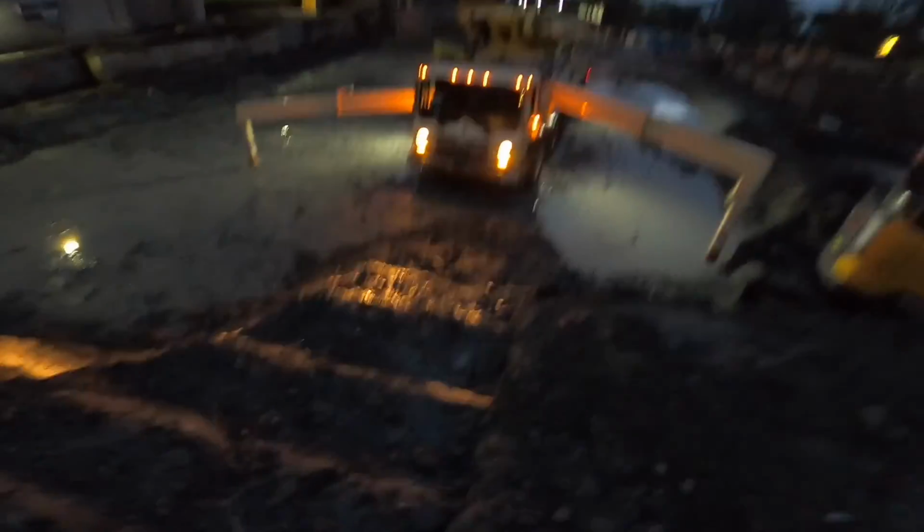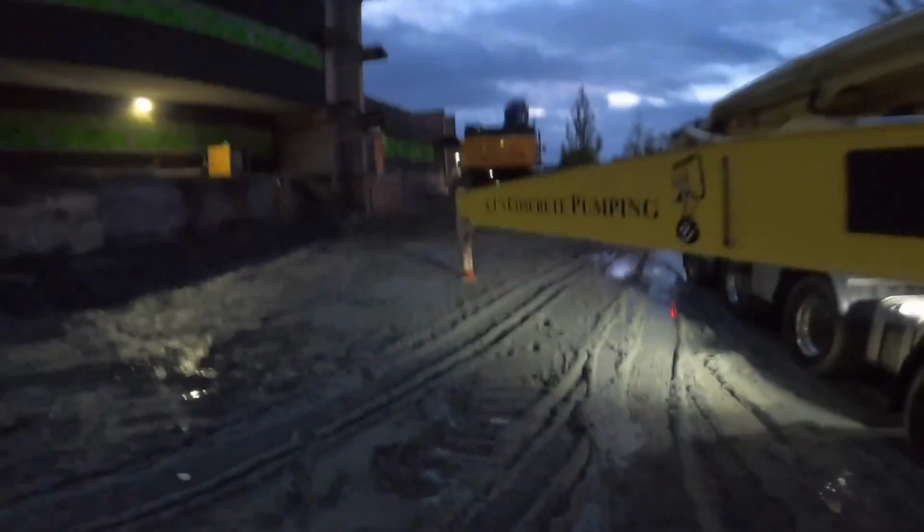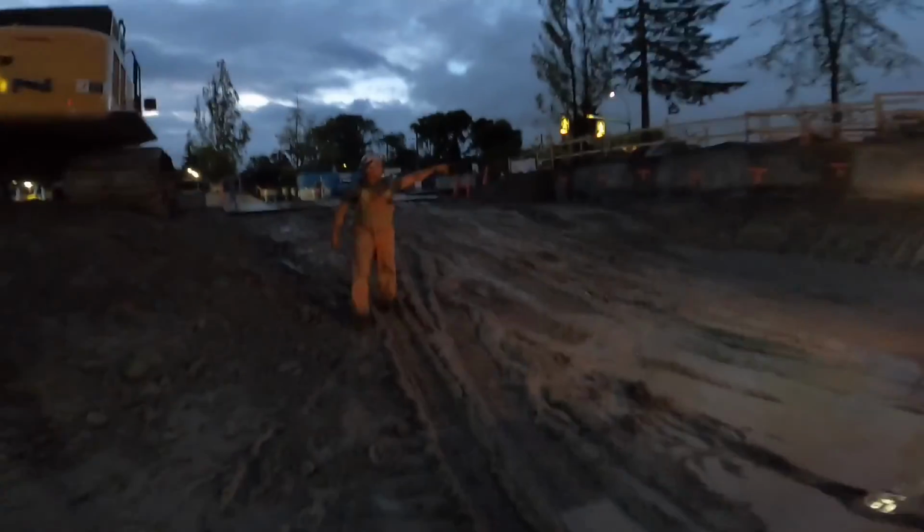Okay, so we'll get this guy set up. Wow, this is slippery. This is really, really greasy in here. I'll have that magneto walk is up there.